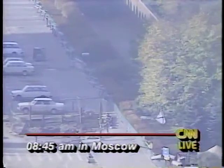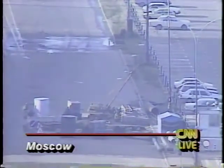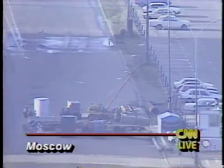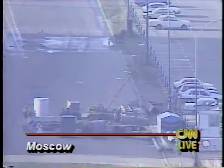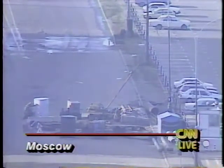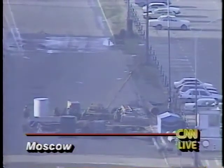BMPs, BRDMs, T-80, T-72 main battle tanks, Russian armor on the streets of Moscow surrounding the Russian legislature. Our extensive coverage of the crisis in Russia continues now with the assault on the Moscow White House, the renegade legislature that has held out against President Boris Yeltsin's decrees dissolving it and against his desire to simply disband it and end the crisis in the country. Our coverage continues with analyst Daniel Papp here in Atlanta and CNN Moscow Bureau Chief Steve Hurst and Moscow correspondent Eileen O'Connor in the Russian capital.